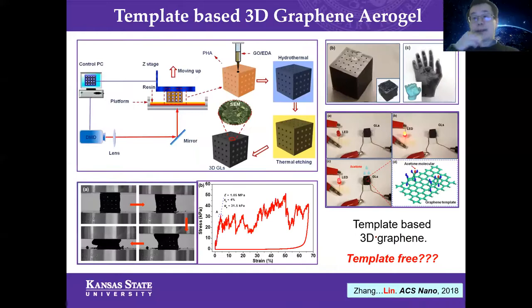So we quickly came up with an idea. We use stereolithography to print hollow polymer structures, and we infiltrate them with graphene oxide suspension, and then we do hydrothermal treatment so that we can grow our graphene aerogel inside the polymer. And then we burn the polymer, and we get our 3D graphene aerogel. However, it's still template-based 3D graphene. So is it possible for us to do a template-free technique?